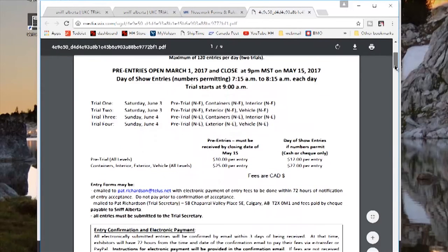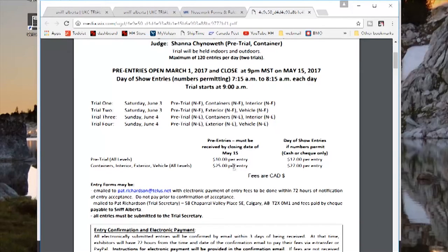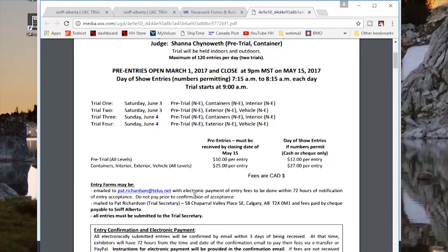And scrolling down a bit, here's the cost: $10 per pre-trial, $25 for the elements, assuming that you're doing the pre-entries. All fees are in Canadian. And thank you to Pat, our wonderful trial secretary, for all your hard work. Here's how you send your entries to Pat.